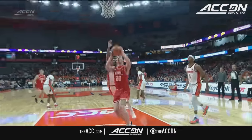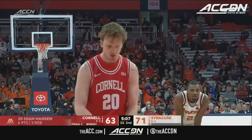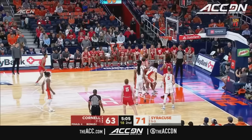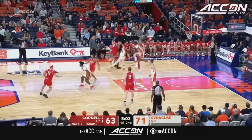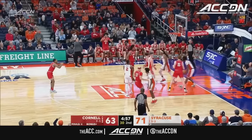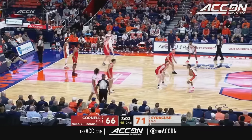Hansen does a nice job of getting behind the defense. He took an elbow in the Lafayette game. 4 stitches. Swatted. They've trailed for most of this game. Syracuse got up early by 13. Largest lead's been 14. And Cornell won't go away. Clinging to a 5-point game.